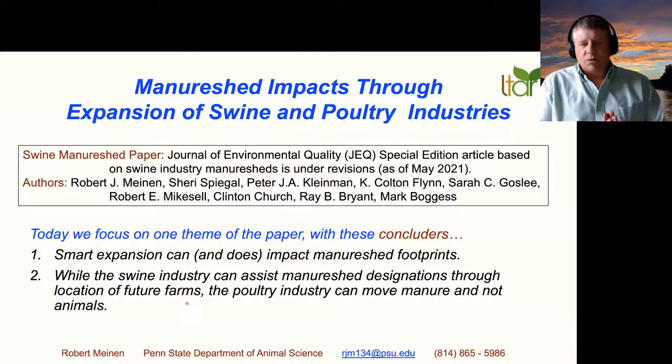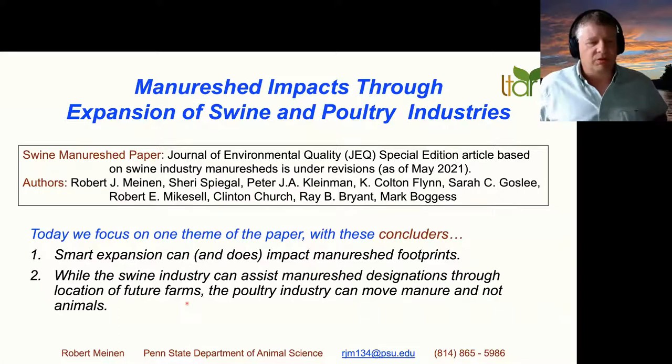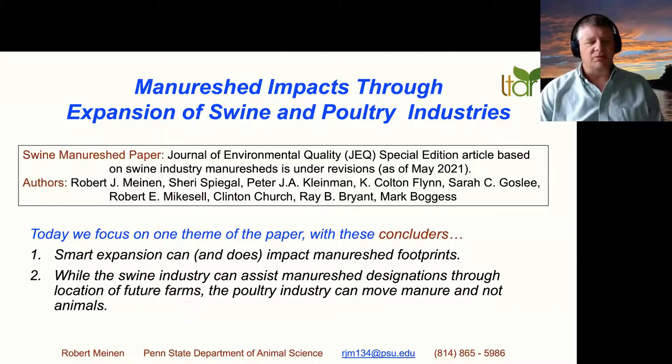I'm going to start by putting my two conclusions up front, with the one theme from this paper, and that is that smart expansion can and does impact Manureshed footprints. While the swine industry can assist in Manureshed designations through the location of future farms, where we locate animals, the poultry industry can move manure and not animals. That's what Gwenda also just pointed out.